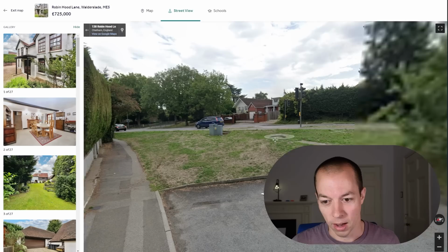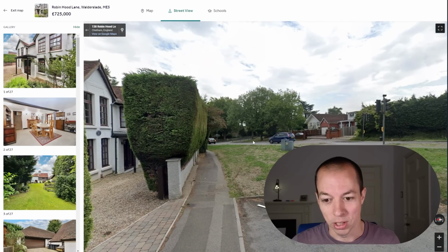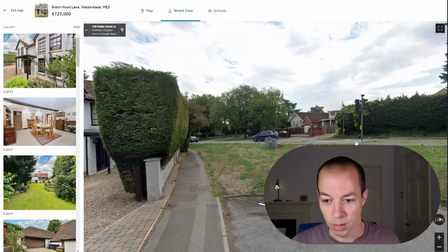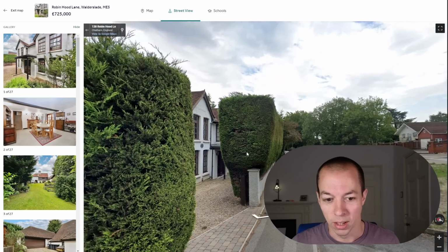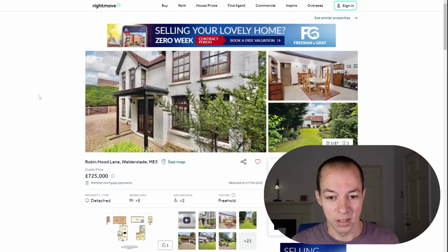And then this, I know this area because I used to live down this way. This is one of the busiest roads in the area as well, with a zebra crossing that's beeping all day long. So lots of things to be hidden for that particular property. And it's no wonder that it's still on the market 10 months later, really.